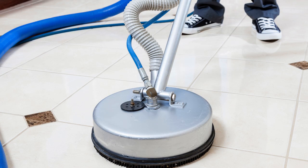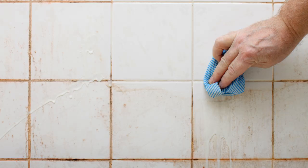You can use a steamer, which is a great way to clean without any harsh chemicals, but you can also use a solution of equal parts hydrogen peroxide and baking soda. It forms a paste that you can use to scrub and clean the grout.